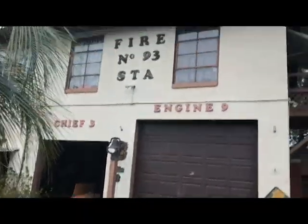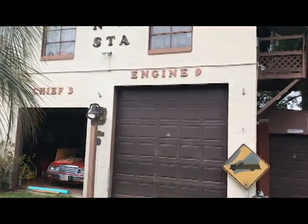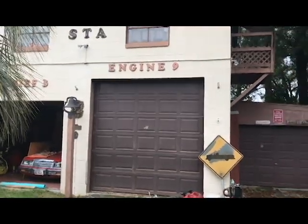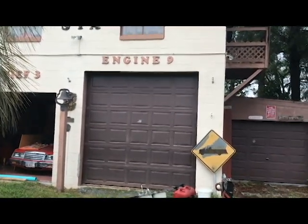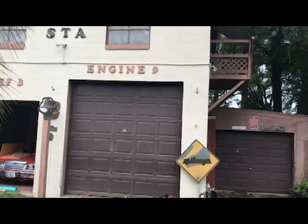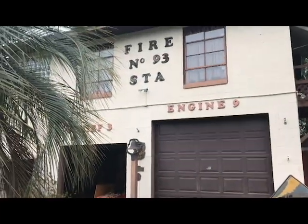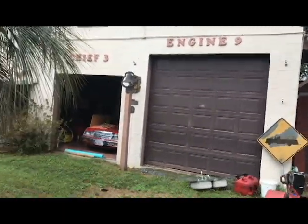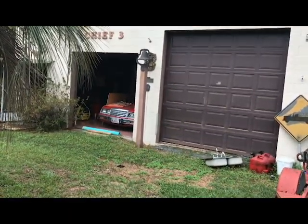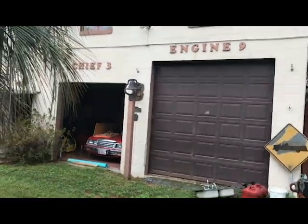Today we have something out of the ordinary. A friend of mine, her father was a retired fire chief, and he collected anything and everything that was firefighting related memorabilia. He even built a station in his backyard, and inside there's a deputy chief's car, and behind the big door is a fire truck.